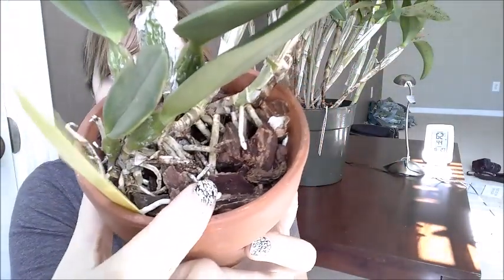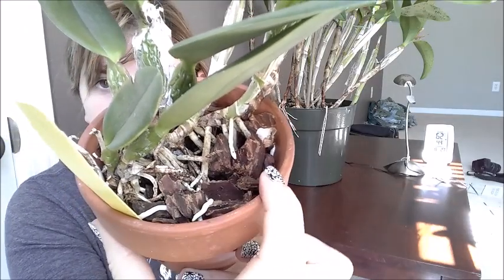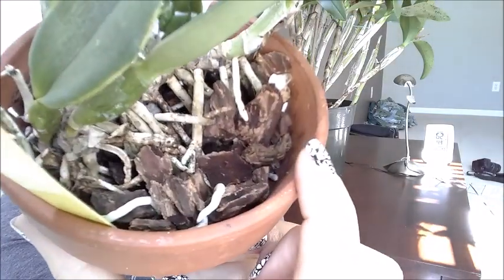You also want to look at the media. Ask when it was last repotted and what kind of media it was previously in. If you look at the media, it should look fresh. It shouldn't look broken down. As you can see here, this is fresh bark. This is what fresh bark looks like.